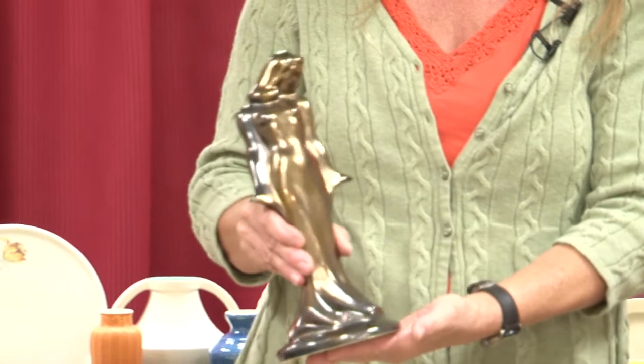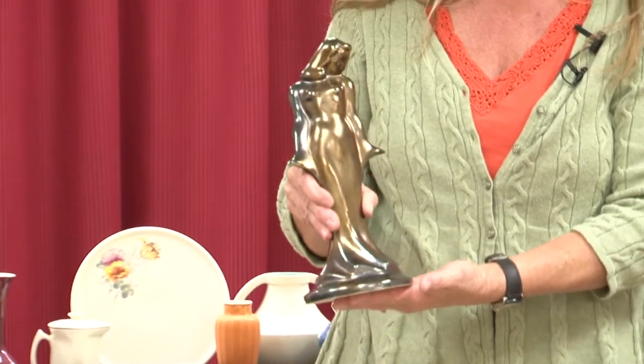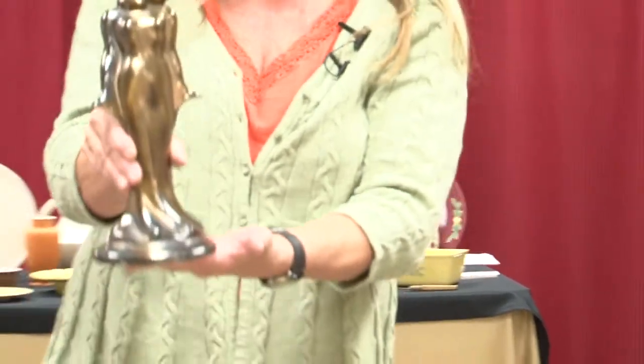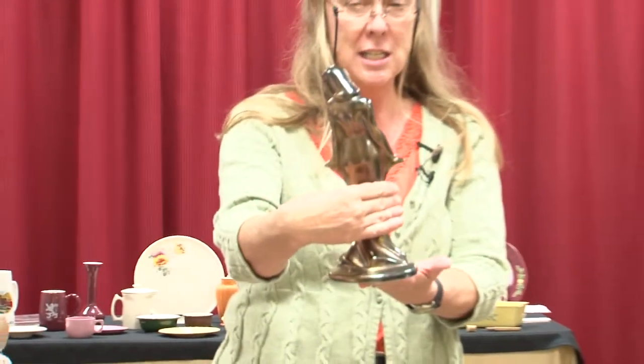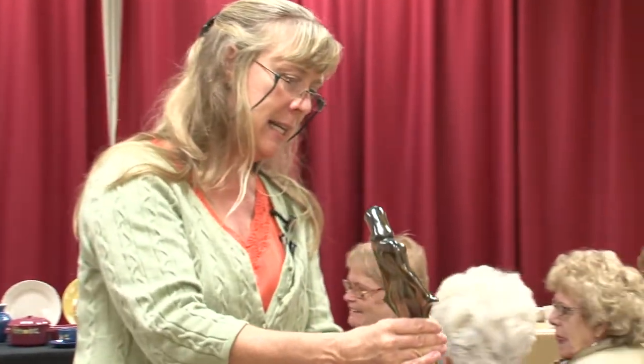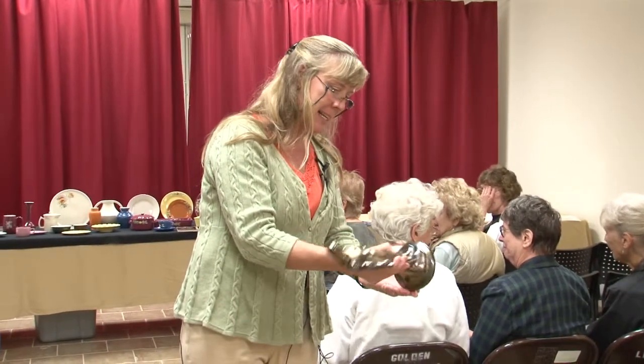And what year is that? This would be during the 30s to the 40s. Veronica Lake. Isn't she beautiful? I mean, just look at this. Yeah. She is just so pretty. It almost looks like carnival glass. It does, doesn't it? And there's no mark.